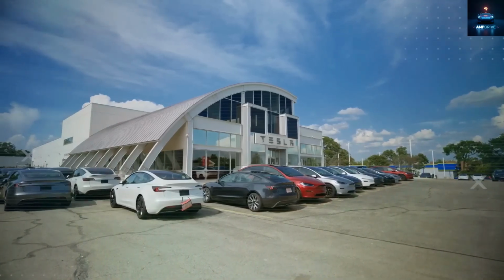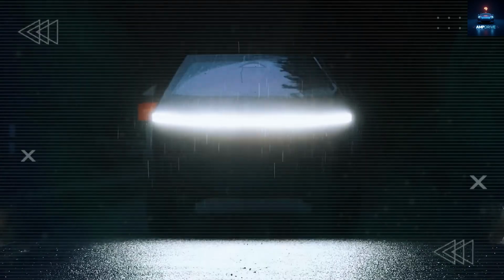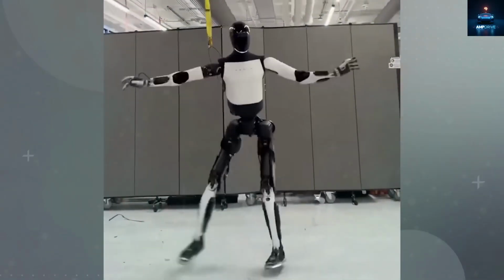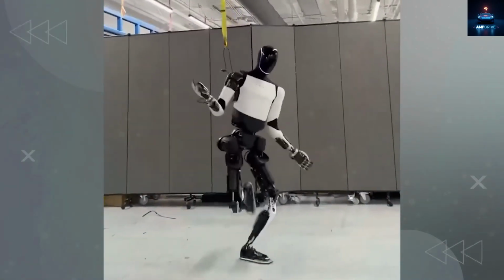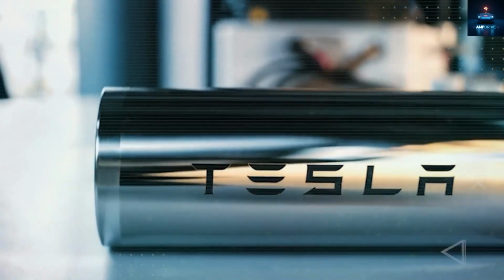While the internet was busy joking about the Cybertruck or watching the Tesla bot try its clumsy dance moves, Elon Musk might have quietly pulled off something far more significant. Something that could signal the beginning of the end for lithium batteries at Tesla.